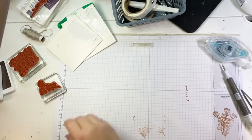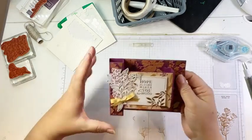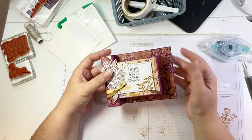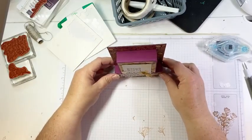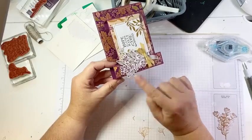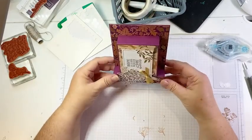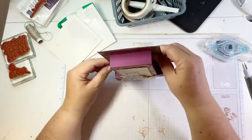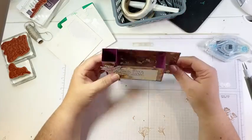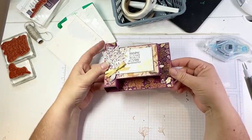Let's get this out of the way and make some space. And here is card number 3. Now, last week I showed you a fun fold that stood up like this. This one will not stand because I've got this in the way, and this part is too small. It's not balanced weight-wise. But I thought it would be fun to take that sort of pop-up card and turn it horizontally to create a pop-out card.